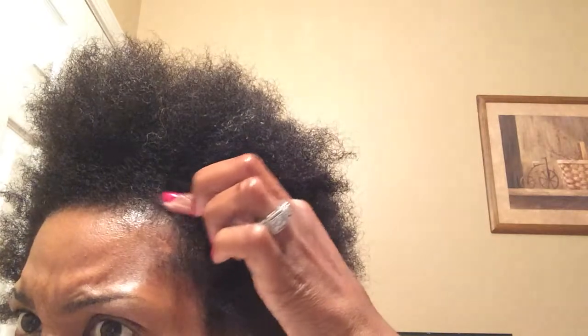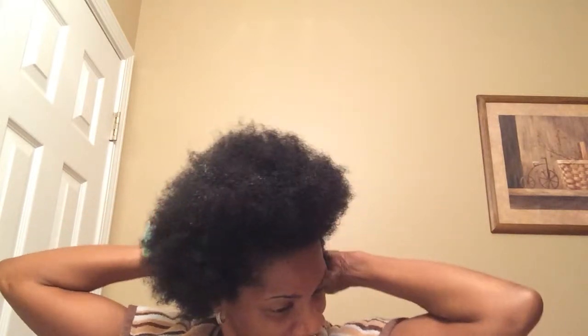And see, that's where the halo was. See that? And I have another screw hole, like it's closed up, but anyway, all up in there. But as you can see, my hair is growing. There's baby hairs there. And so I can grow hair if you let me. I have faith in my hands.